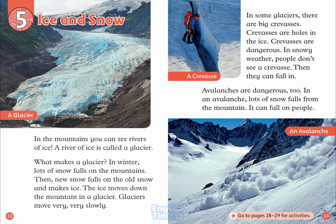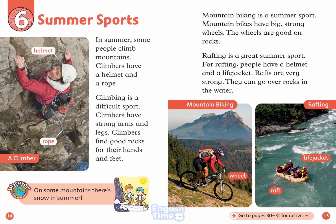Avalanches are dangerous too. In an avalanche, lots of snow falls from the mountain. It can fall on people. Chapter 6. Summer Sports. In summer, some people climb mountains. Climbers have a helmet and a rope. Climbing is a difficult sport. Climbers have strong arms and legs. Climbers find good rocks for their hands and feet. Discover.